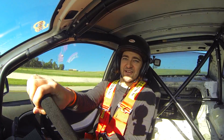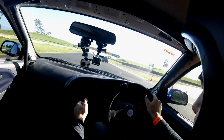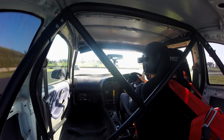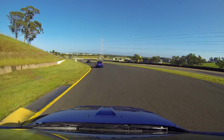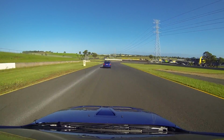This is a great circuit. The condition of it's just fantastic. Feels nice. Feels really nice. We are going fast, man. We're doing 100 round the corners. Just gonna avoid that oil where someone's dropped some oil.